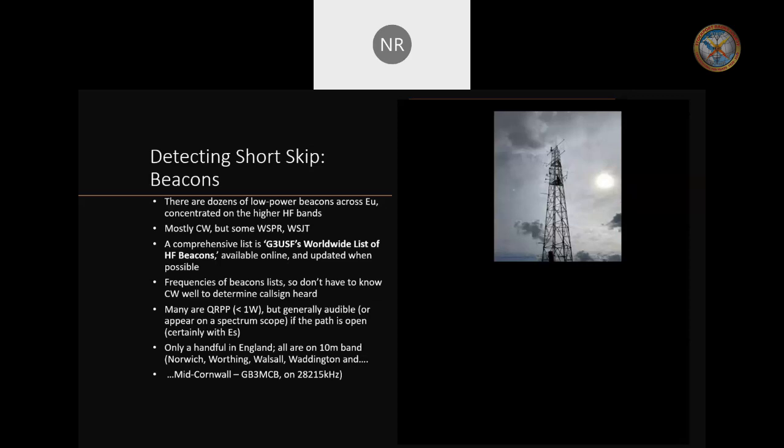So I guess if you want to get 10 metre short skip, you'd probably listen to those. But the good thing really for beacons being based here is that continental stations will be able to hear us and then start calling out.